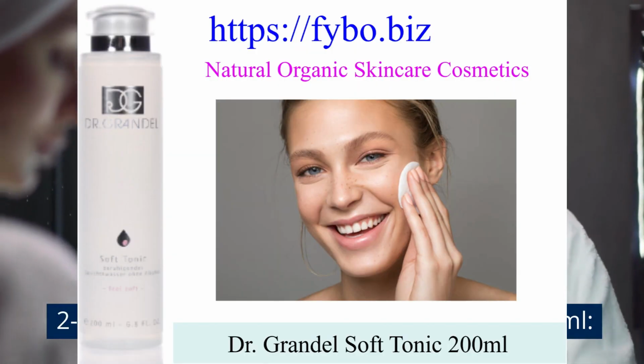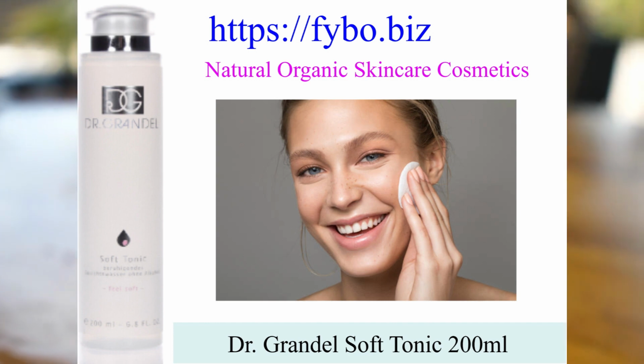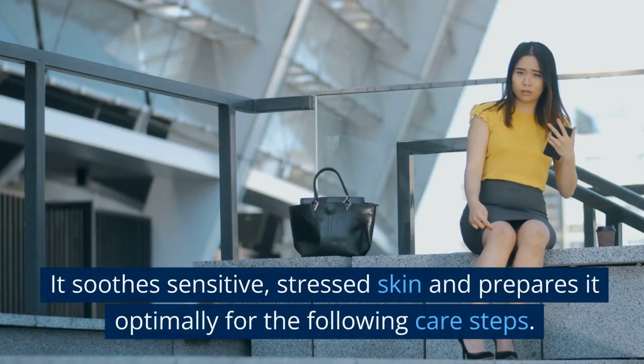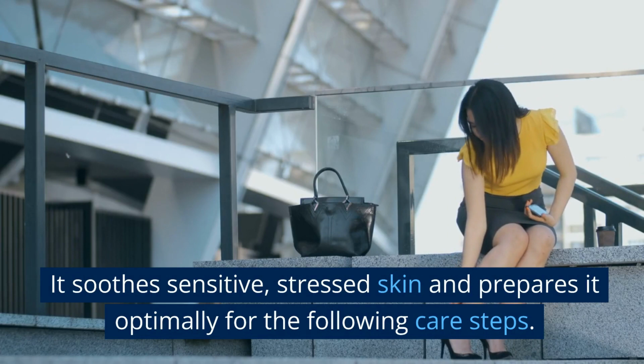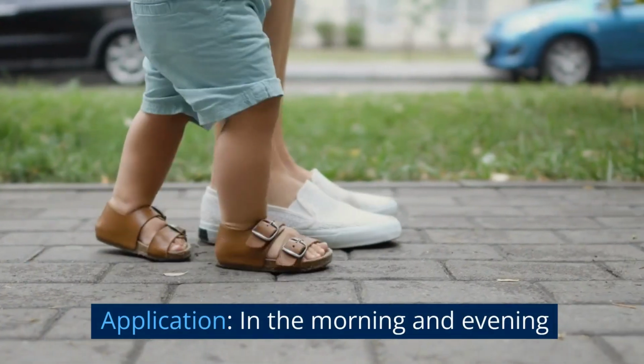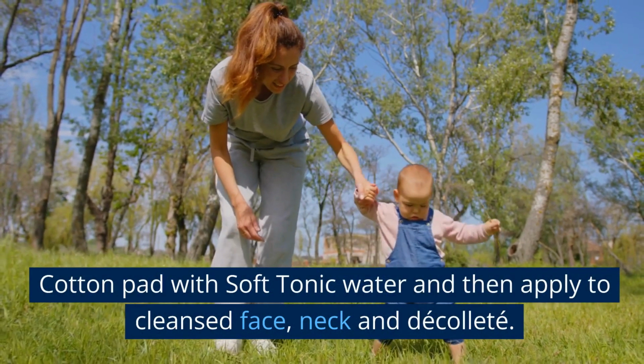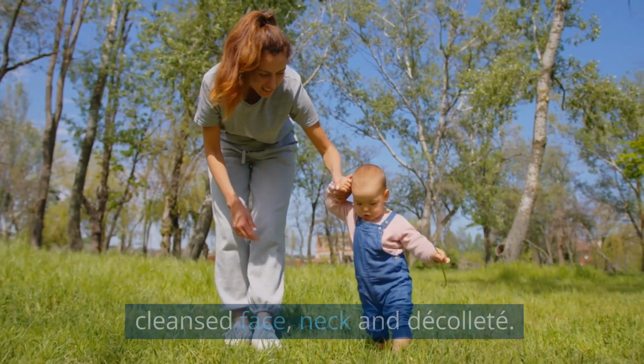2. Dr. Grendel Cleansing Soft Tonic Toner, 200 milliliters. A soothing tonic without alcohol. It soothes sensitive, stressed skin and prepares it optimally for the following care steps. Application: in the morning and evening. Soak a cotton pad with soft tonic water and then apply to cleansed face, neck and décolleté.